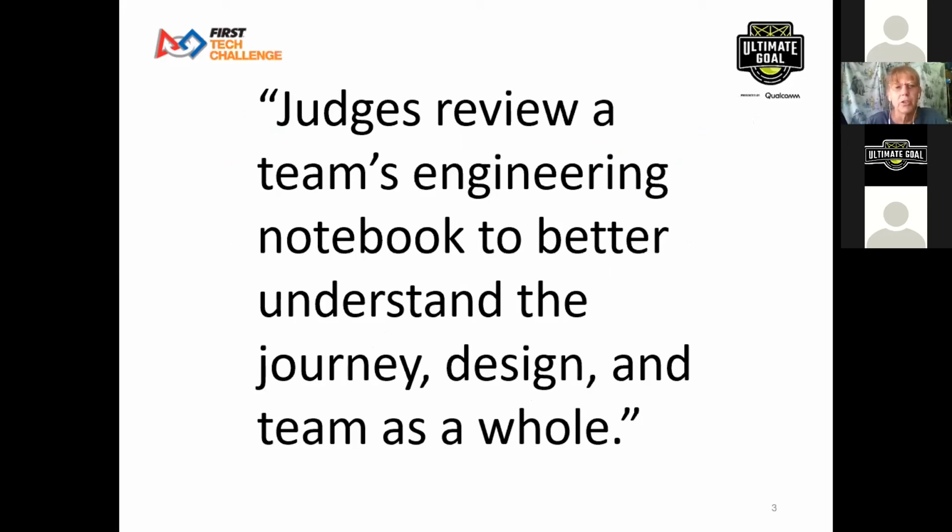Just to remind you that your engineering notebook, and in this case, your portfolio, which is a summary of your engineering notebook, needs to show your journey, your design, your team as a whole. It is one of the 4 things that the judges are going to be looking at. They're going to listen to your interview and perhaps remotely to your video. They're going to look at your engineering notebook. They're going to watch you on the field, and they may come do some interviews in the pit.